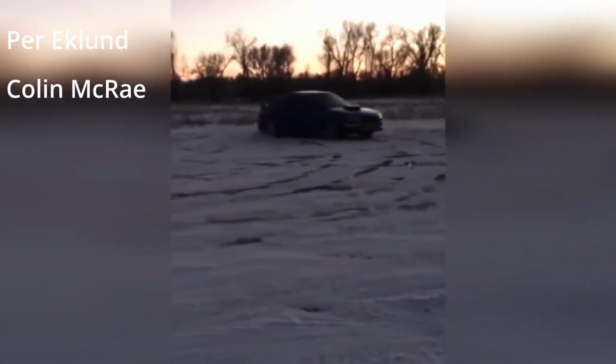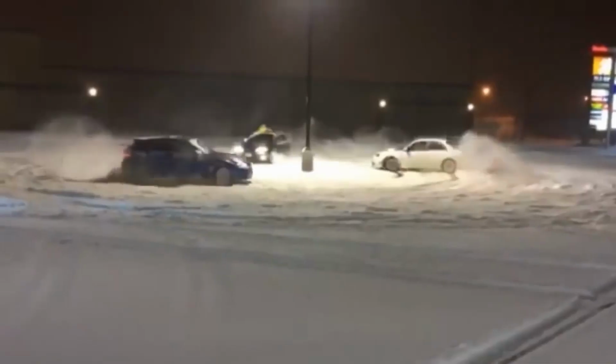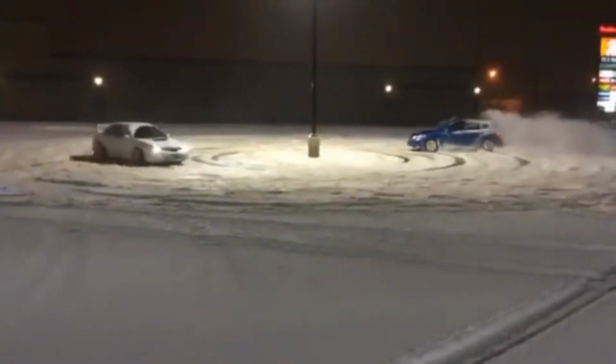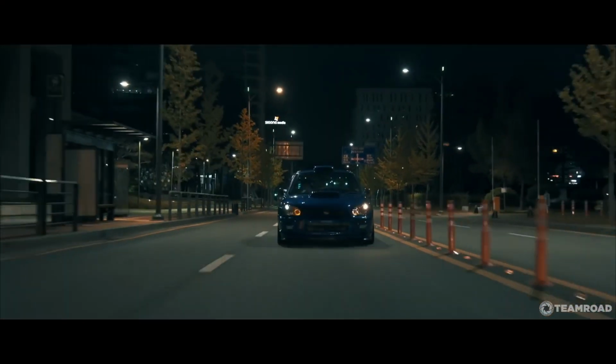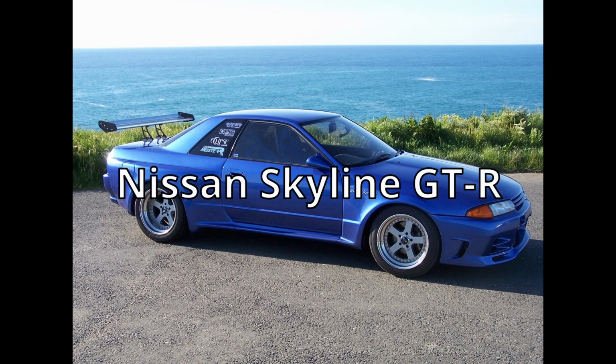Drivers such as Richard Burns, Per Eklund and Colin McRae saw great success with the Impreza. Over McRae's career with the Subaru Impreza, he saw over 16 rally victories as well as a World Rally Championship win in 1995. The Impreza continued seeing success in the WRC up until 2008 when Subaru decided to withdraw from competing in the World Rally Championship.